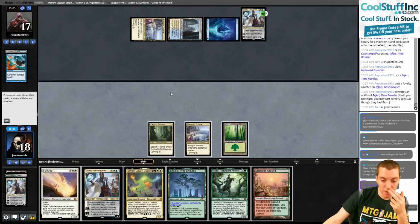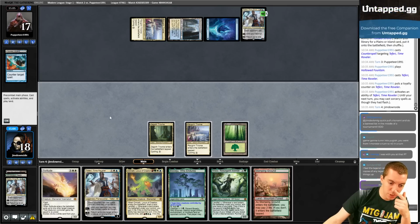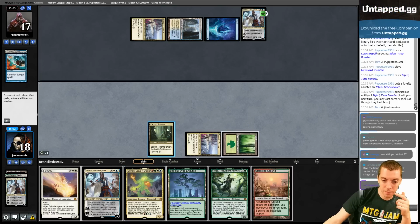All right, so we can resolve. I mean, we could try to resolve Teferi here, I guess. We're going to try and resolve Teferi. They're probably going to force it. I think it's fine. Playing Nissa and making a mana doesn't do anything. Playing Omnath and tapping out isn't great either. So I'll just play Teferi and see what happens.